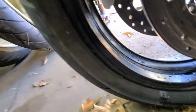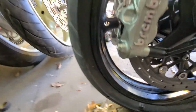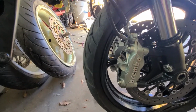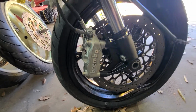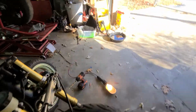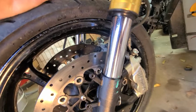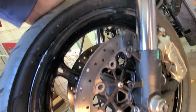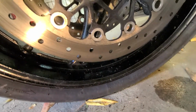There's a DOT mark. We go all the way around. Obviously this side's kind of hard to see because of the backlighting. But there is no brand, no manufacturer. I didn't even see a speed rating or anything on this tire. In my personal opinion, this tire is not usable. I would never trust this thing. There's no telling what it is, what it's made of, what the compounds are.